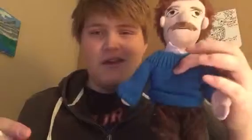We have Sir Vonnegut with us today. I got this at a bookstore. It's from the Unemployed Philosophers Guild, so I like this guy. I set him on my desk.